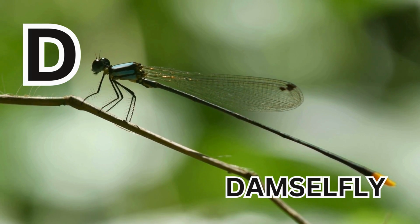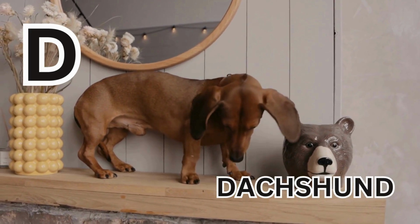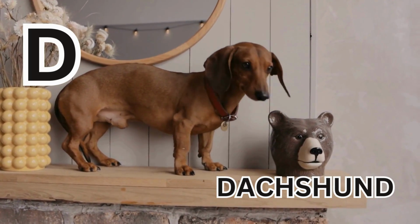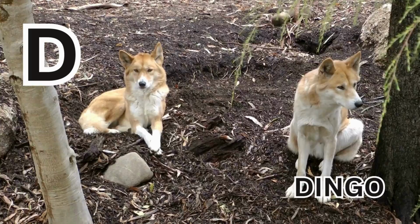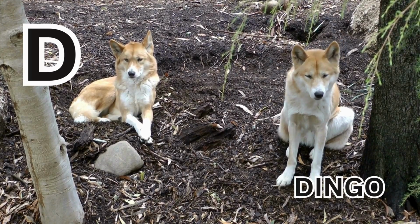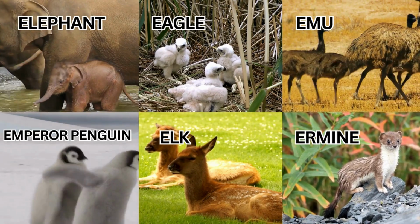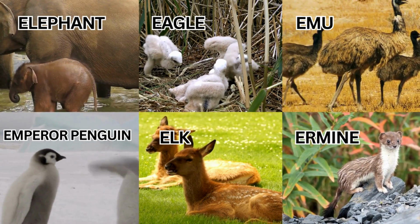D is for damselfly. D-A-M-S-E-L-F-L-Y, damselfly. D is for dachshund. D-A-C-H-S-H-U-N-D, dachshund. D is for dingo. D-I-N-G-O, dingo.